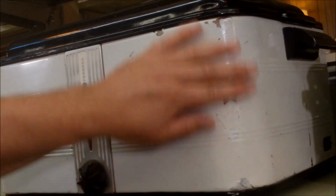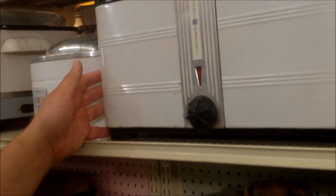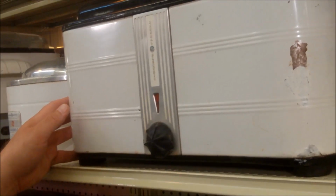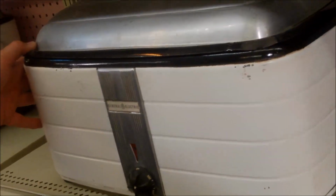Again, here's another. These things really got, I think for some people, this may have been their primary oven. But here's a couple of old General Electric models.